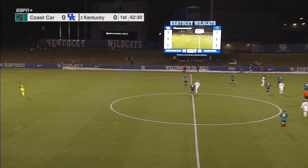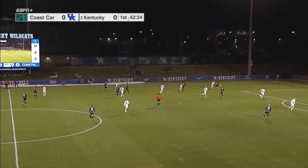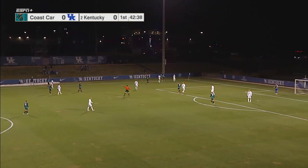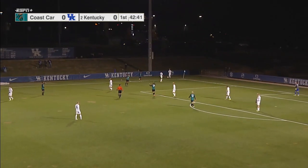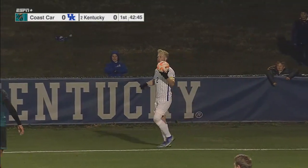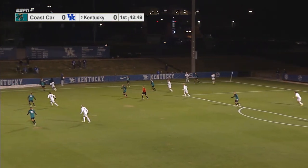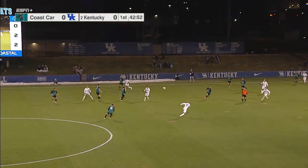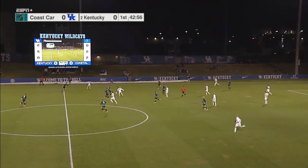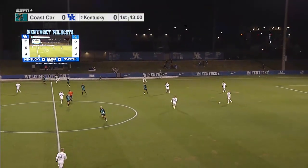I can tell you it's frustrating as a player when you're ready to just go play that free kick and then the referee whistles it back like that to kind of reset things. Battle down into the corner, and they say it was won by the Wildcats, as it went off the foot of Cabrera. Damji controls as we've hit 43 minutes gone by in a scoreless affair.